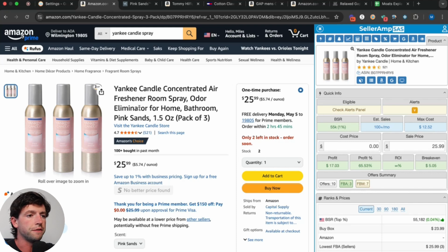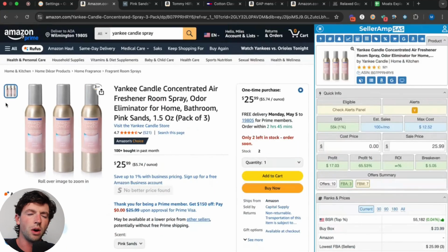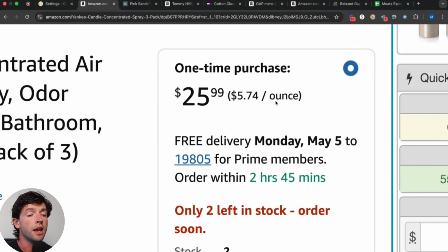So to start off, taking a look at this product right here, we can see these Yankee Candle air fresheners. With online arbitrage, we're just tapping into existing demand, big name brand products customers already know, like, and trust. So you probably heard of Yankee Candle, and it makes sense that it would sell well on Amazon, right?